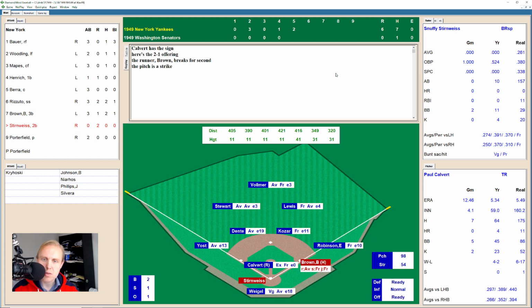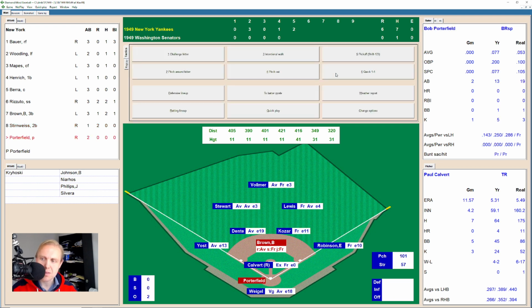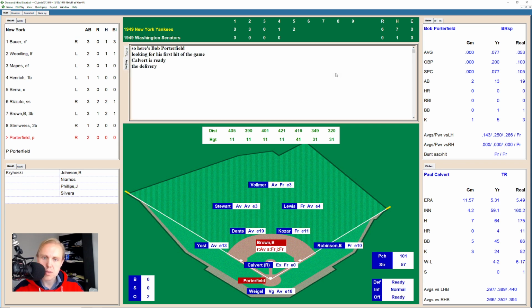2-1 quickly the count now on Snuffy, and there's a strike. Brown goes for second, and he's in there with a stolen base. So it's a 2-2 count on Snuffy. Foul tips that one, 2-2 remains, and that's swung on a miss. So Sternweis still can't make contact. He either walks or strikes out. That'll bring up Bob Porterfield, 2 away here, top of the 5th.